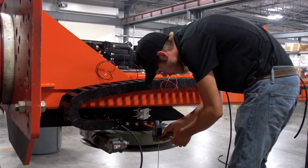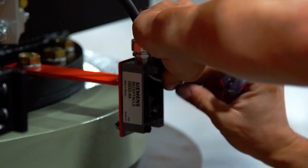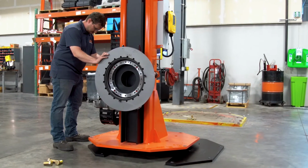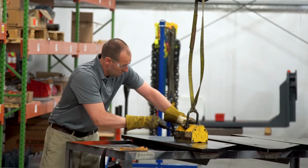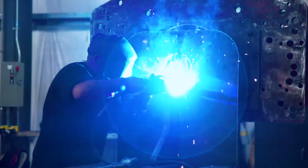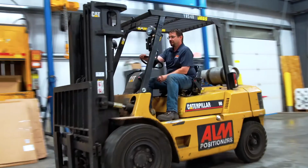ALM is a leader in the positioner industry. We offer a product that has a smaller footprint, higher capacities, and faster speeds than most of our competition. Positioning equipment is used to lift, rotate, and hold weldments and assemblies. Kind of anything that can't be lifted by a person and needs to be welded or assembled, that's an application we'd like to look at.